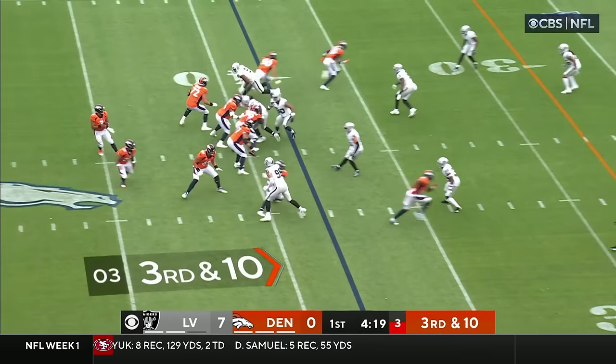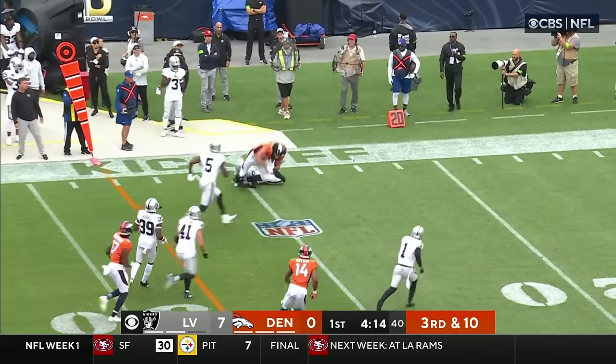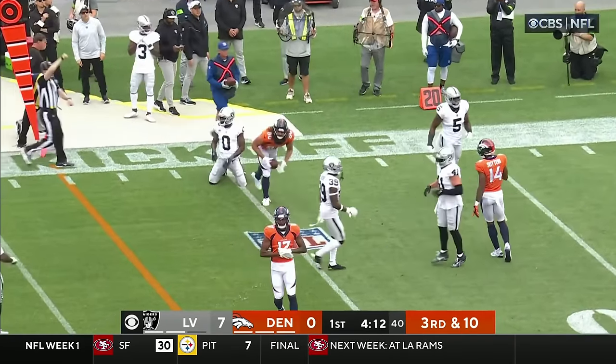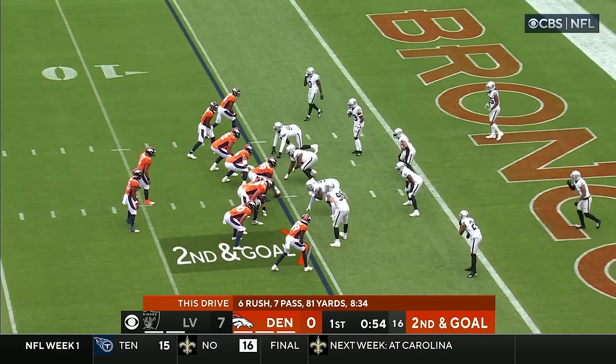Situational football. It's third and long. Try and get at least half of it to give yourself a field goal. Well, they got more than half of it. Dulcich on the outside to the 25-yard line. Bennett makes the tackle. Be able to be a solid tackler and make plays for this defense.